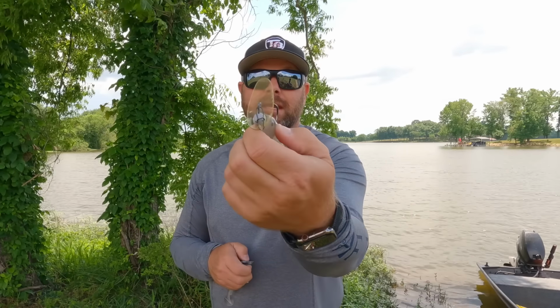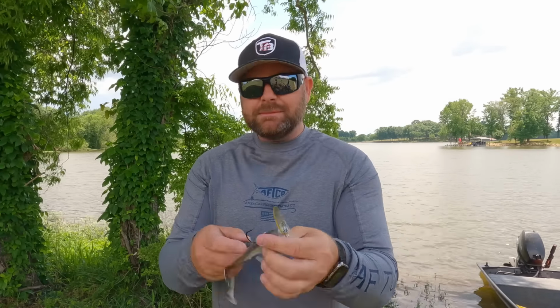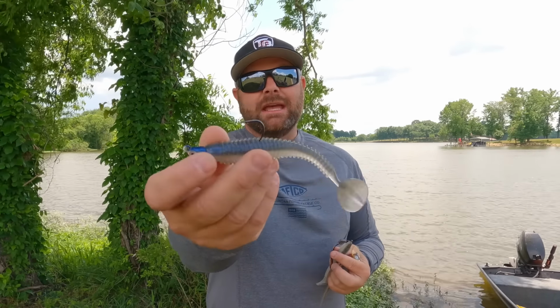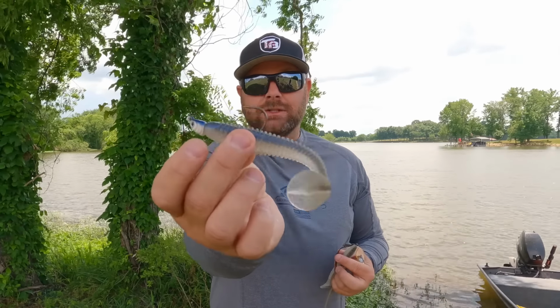Offshore stuff is gonna be the scrounger. That's paired up with that Scottsboro. Again, I'll link everything down below in the video description. Or just the jig head, exposed jig head swim bait.